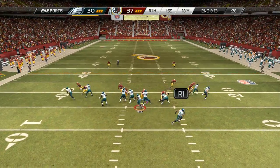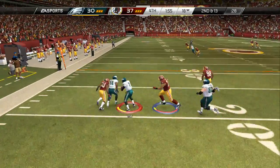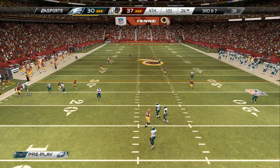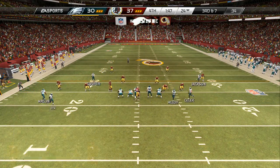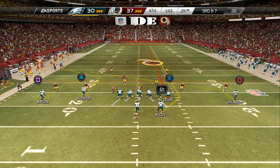LeSean McCoy is in the backfield. He's scrambling now. Got a little crease. Gain of six. Good job that time by Mike Vick. Nobody opened down the field, and after all these years in the NFL, this guy can still run. Nice job picking up the extra yards. Third down on the way.